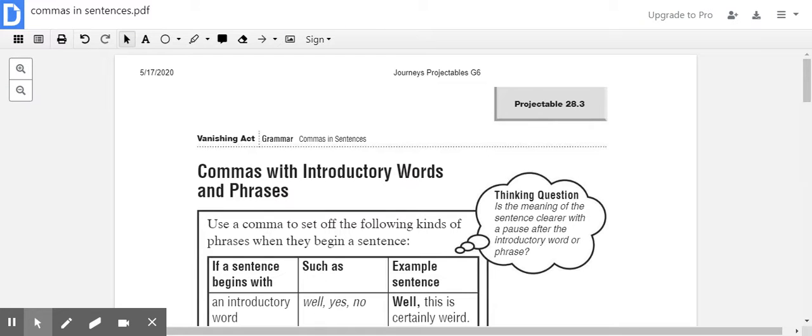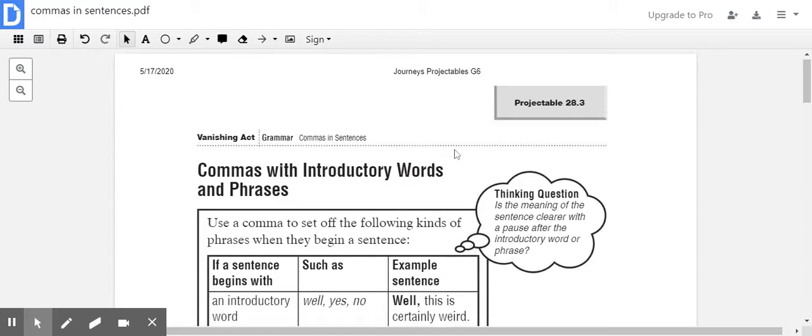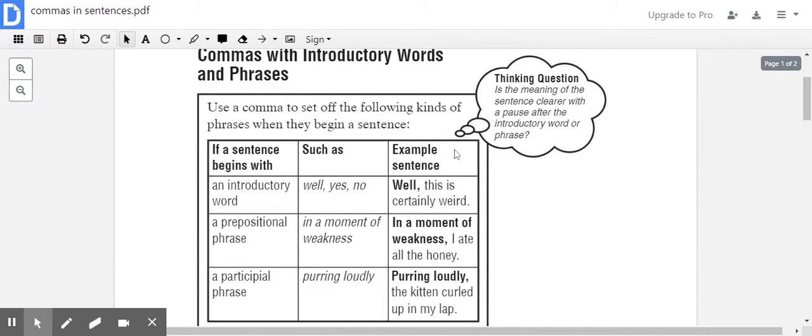All right, so our focus for this week in grammar is commas in sentences. So there's different reasons for you to use a comma. You're going to either use it when you have an introductory word, or a prepositional phrase, or a participle phrase. So the examples for an introductory word would be "well."